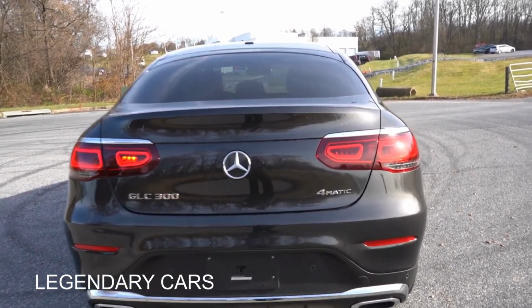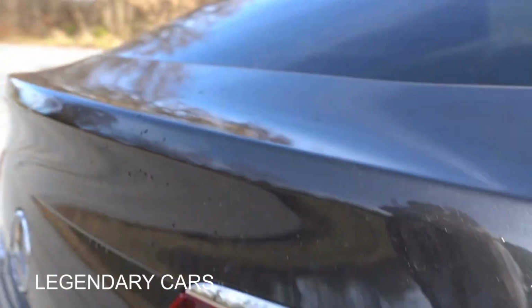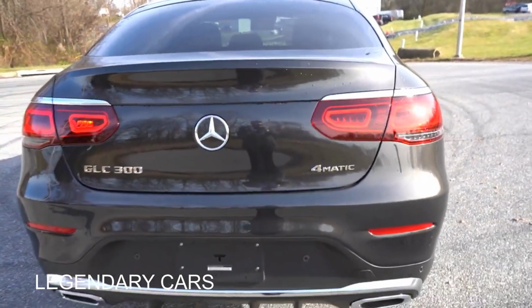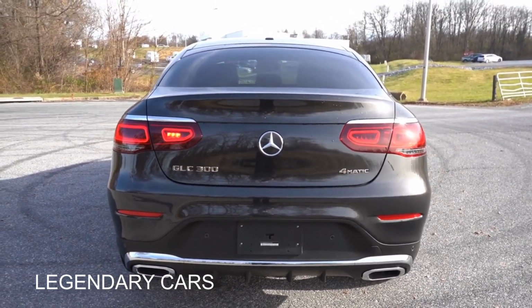There's kind of an integrated rear spoiler. I'm going to get up a little bit closer so I can show this to you guys, but it's not really a rear spoiler, but it's kind of integrated. It's got a little lip to it. So I think that looks dang good as well. Got the 4MATIC badging back there indicating that all-wheel drive essentially comes standard on this one. LED taillights do come standard across the board as expected at this price range, of course.